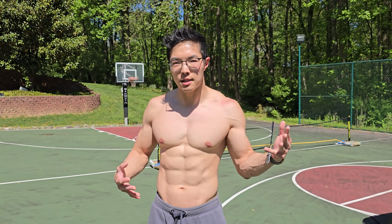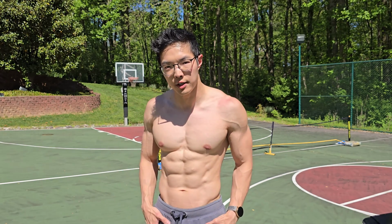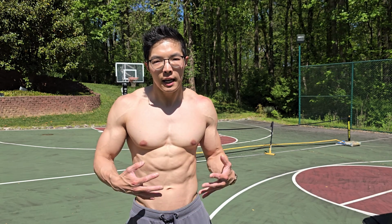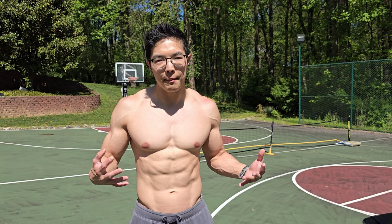Doing these exercises to develop your entire core, including hip flexors and your lower back, will unlock the full potential of your ab development instead of just directly working your abs by themselves.